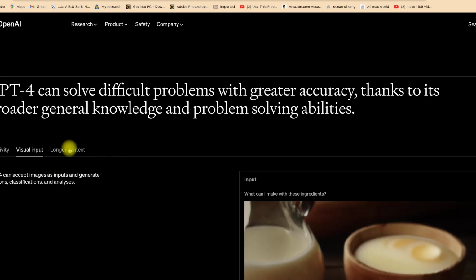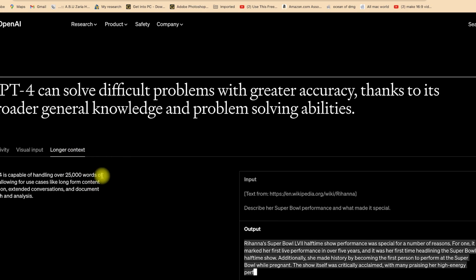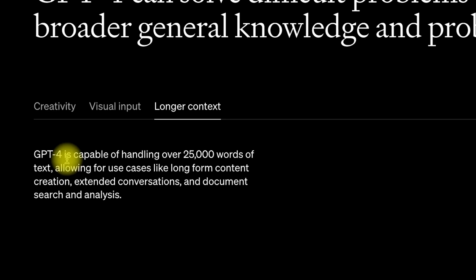And another thing is you can take in longer content or context. Earlier on, when we prompted it with longer paragraphs, it returned some errors along the way. But right now, GPT-4 is capable of handling over 25,000 words of text, allowing for use cases like long-form content creation, extended conversations, and document search and analysis. So it takes as many as 25,000 words. Okay, and that's something unique.